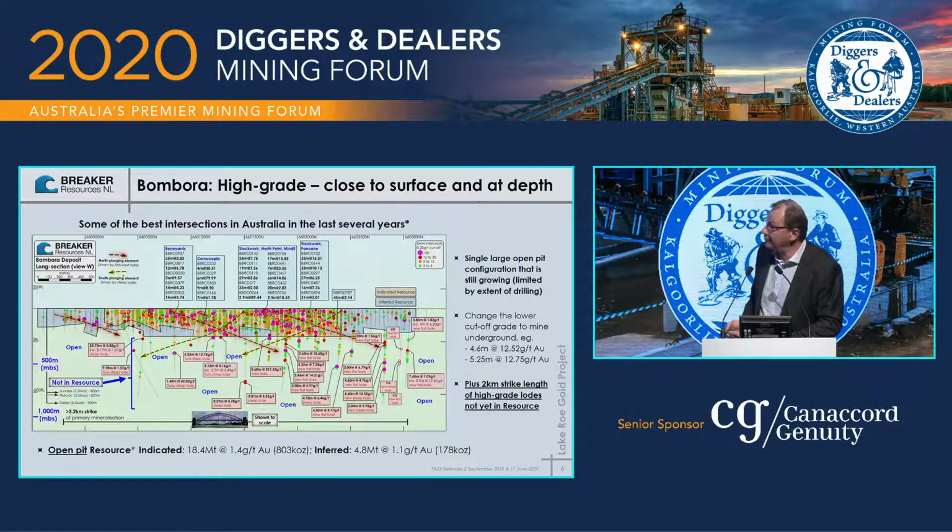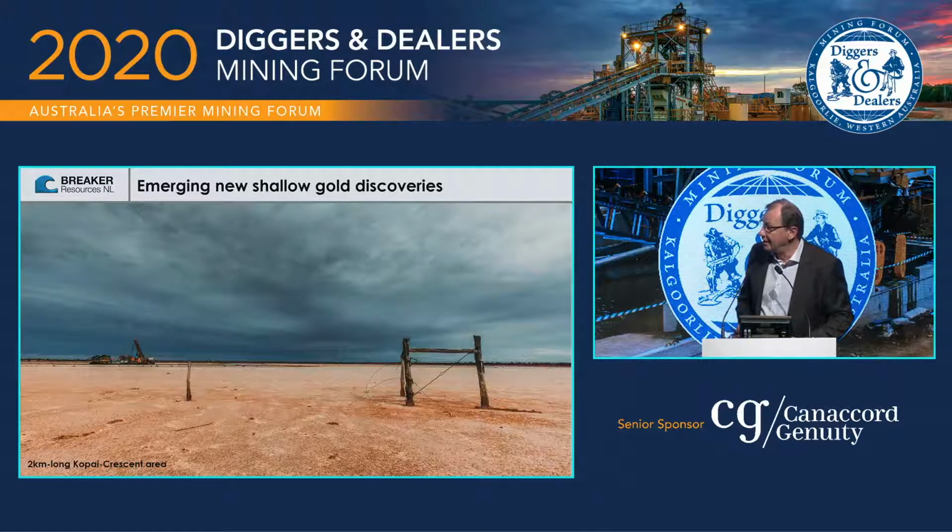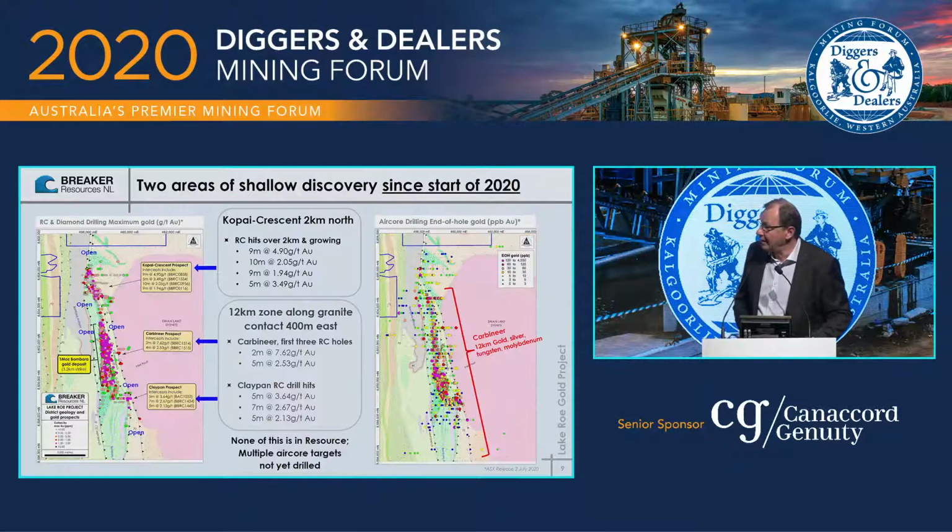So we've got grade. A bit of size dimension, and I recall Homestake's association with Plutonic and Darlot. Well, we've got those deposits shown in comparative view with the Bombora deposit. So this is already large, but I'm saying it's still early days. Some emerging shallow gold. This slide's probably my favourite, but the next one is probably more so.